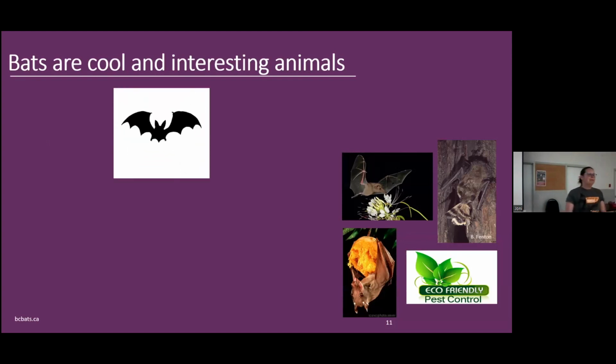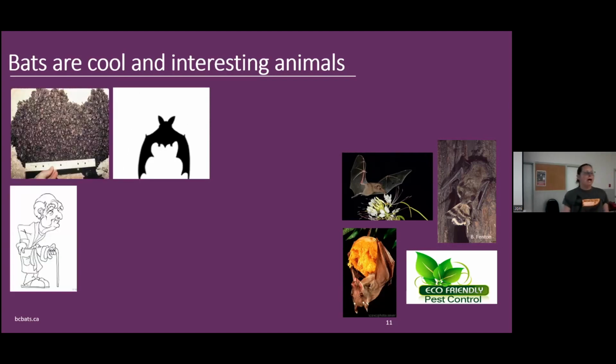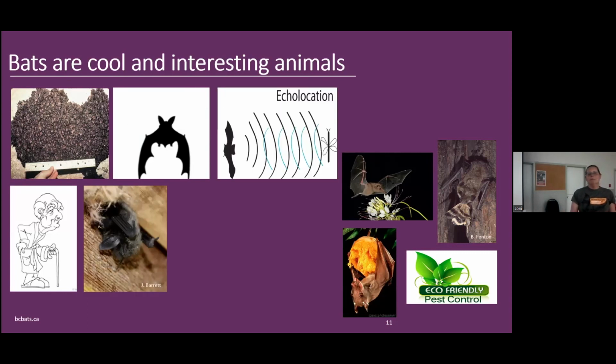So they are the only mammal that is capable of flight. They will hibernate or have these dormant stages. They're typically fairly small animals. So the average bat that we have in Delta only weighs about 6 to 8 grams. They're very, very small animals, but they can live to be very old. So the oldest bat we have recorded in Canada is 39 years old in Alberta. And in the world, there's a bat that they found that was 42 years old through research.